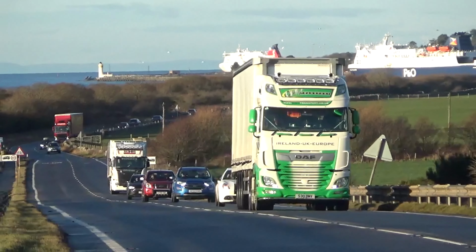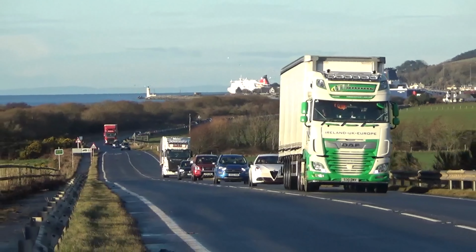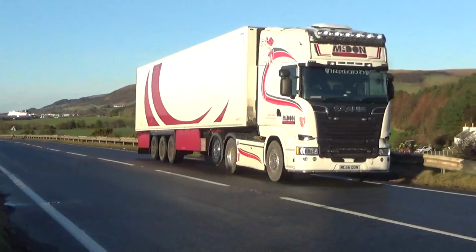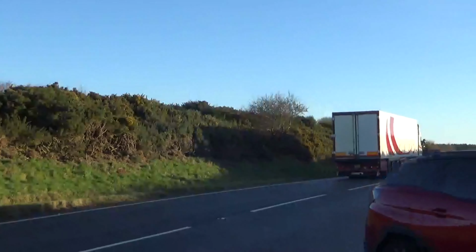Another fairly new fleet to me, DMV Transport. I love this lovely green livery, especially when it's on one of these DAF 106 XFs. Not to be outdone though, that's another stunning Scania R580 from McDonald Transport.